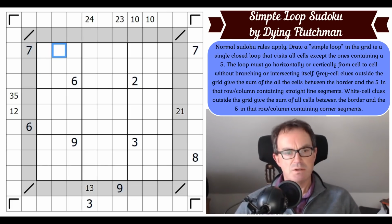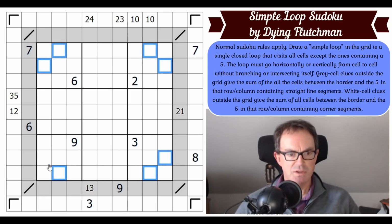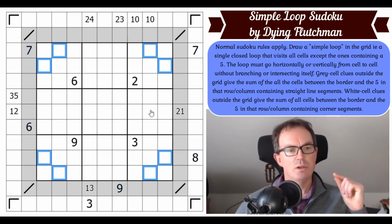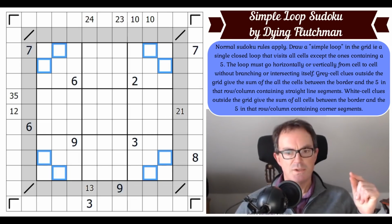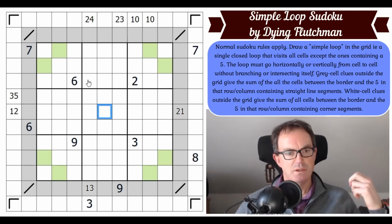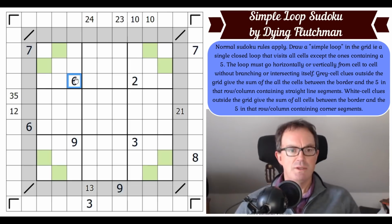So I think what we shall do first is identify all of those cells in the corners as being not 5s, and they are therefore loop. So I will use green to indicate cells that the loop enters. Now, the loop enters all of the given digits as well. That must be true, because none of these digits is a 5.